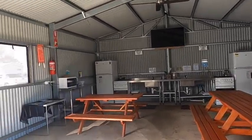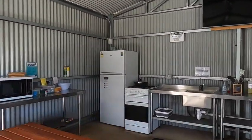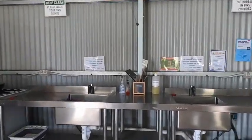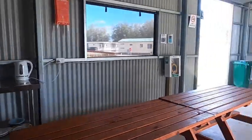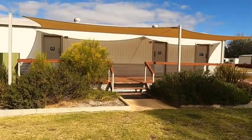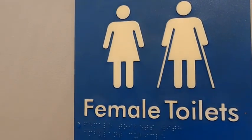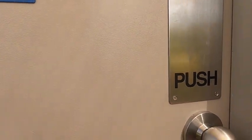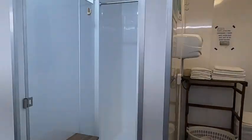Yeah. I thought it was just a work shed from the outside, but this is good. Yeah. We're right next to it. It's cool. Nice and tidy. Got everything you need. So here I go again, showing you the toilets. How nice is that, that they provide bath mats?